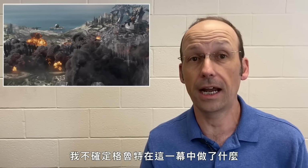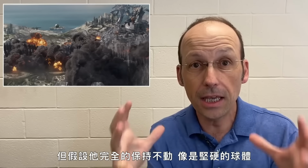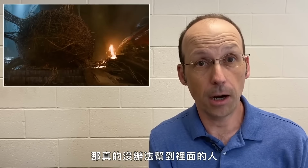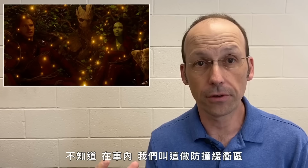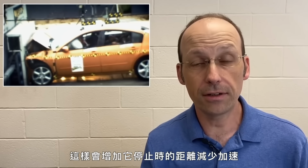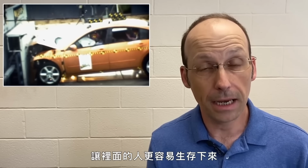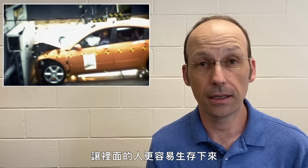I'm not sure what exactly Groot does in this case, but if he stays completely rigid as a rigid sphere, then it's not really going to help people inside. Now, if he has some type of, in a car we call it a crumple zone, where the car actually changes dimensions and crumples up during a collision, this would increase the distance over which it stops, which would decrease acceleration, and it would make it more survivable for the people inside.